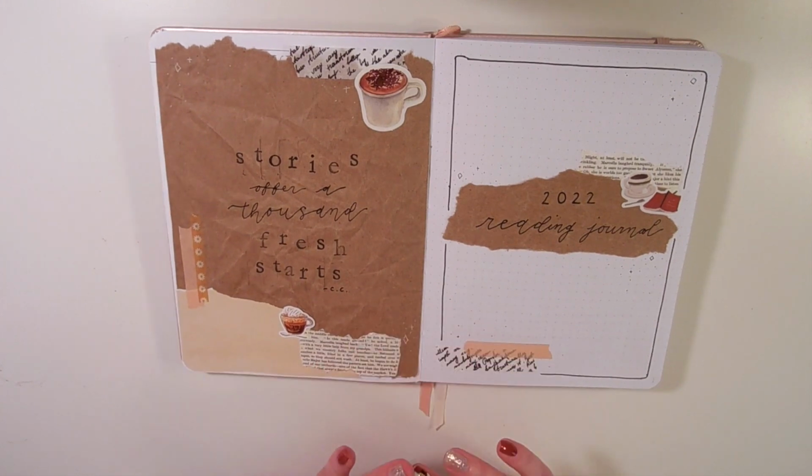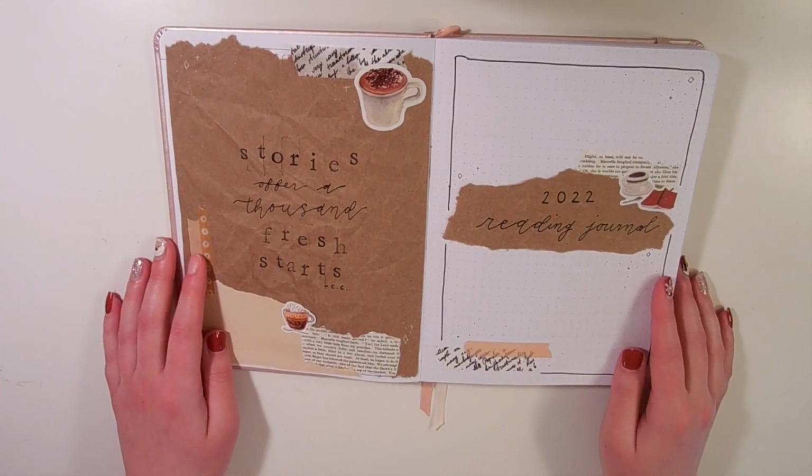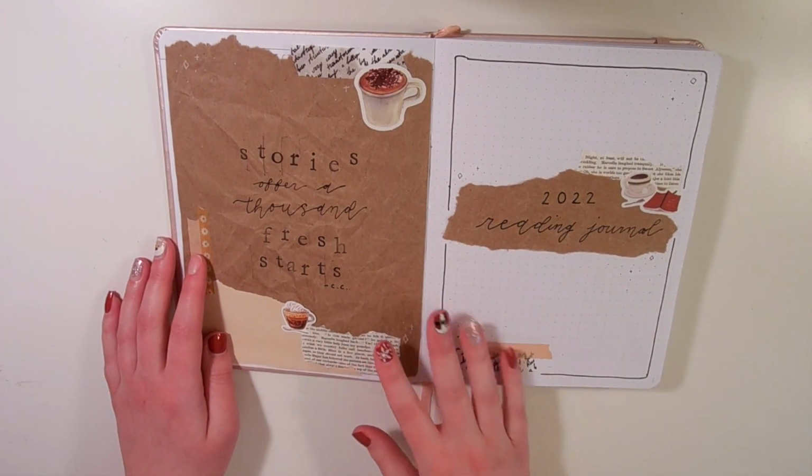I'm so excited to use this and fill this out throughout the year. I think it's going to be fun to track my reading in this way more than just on an app. So I'm excited to use this.